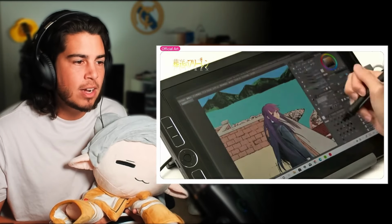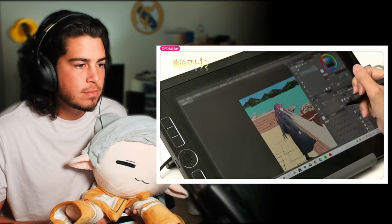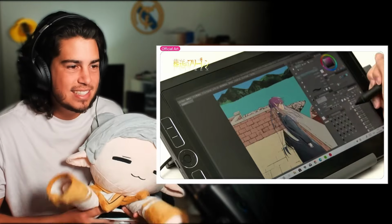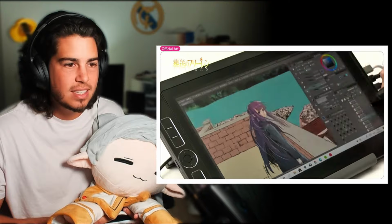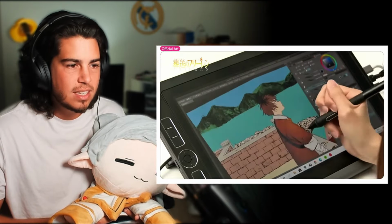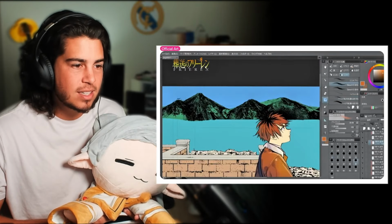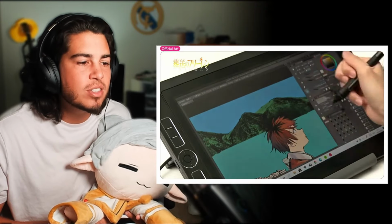I was feeling inspired, but right now I just feel humiliated, bro. I'm not even an artist, but this shit makes me want to just quit. Oh my god. Yo, that white really makes it pop, doesn't it? Wow. Let's see Stark. Look at the shading in the sleeves. That's crazy.